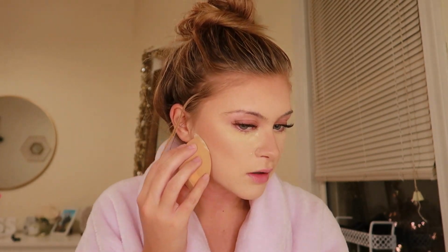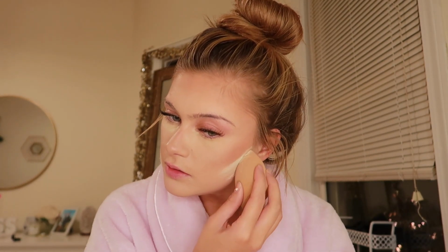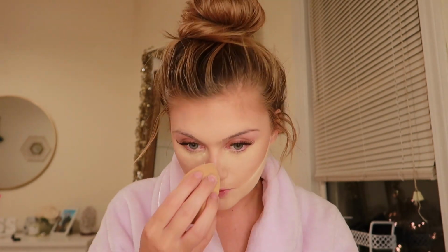So I don't typically bake at all. I'll just press it into my skin, but I'll bake around where I put the contour. I'll just carve it out like so. Do the same on the other side. Just making sure that it's even. I get so nervous that it's not neat sometimes. And then I'll do the center of the nose. And then I just let it sit for like a minute.